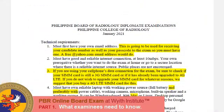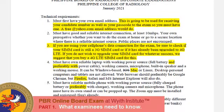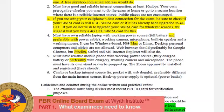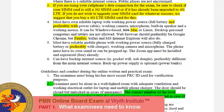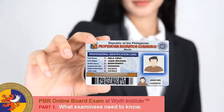Next, the guidelines for the board exam. We have here the guidelines and conduct during the online written and practical exam. First, the examinee must bring his or her most recent PRC ID card for verification purposes.